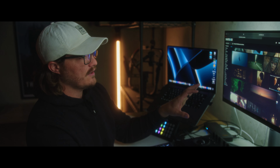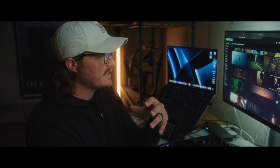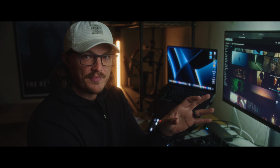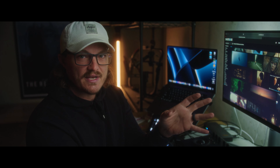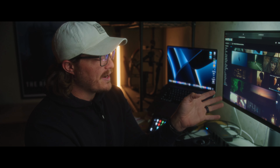What I like to do here is allow my creativity to really just run wild. On these creative projects or passion projects, you have full creative freedom. So this is a good opportunity for you to spread your wings a little bit as far as getting creative looks or visual aesthetics. Shot Deck is a great way to get inspired.